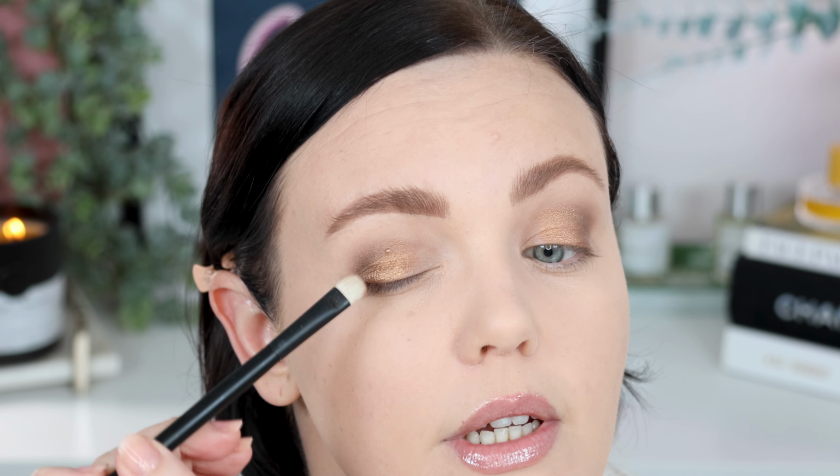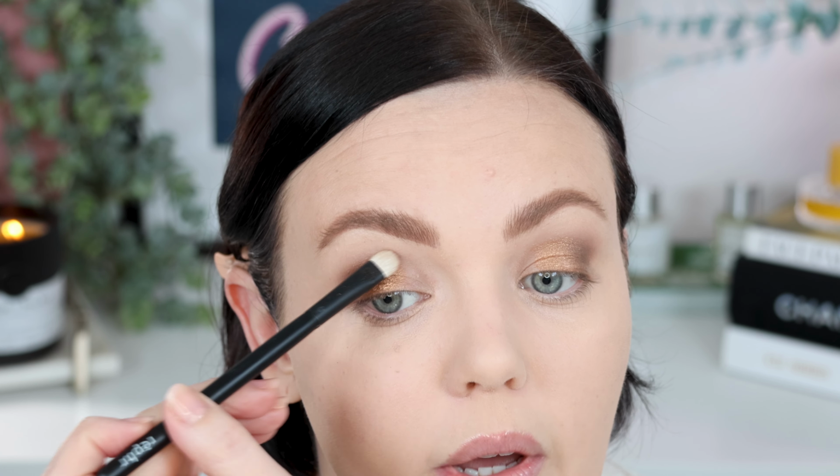Now you don't have to use intensifiers, as I always say. You could just even wet your brush or use any kind of a glitter glue or a concealer. If you've been around here for years now, I have been a very big advocate and fan of the intensifiers. But yeah, I like how they're both different finishes. That's really pretty.